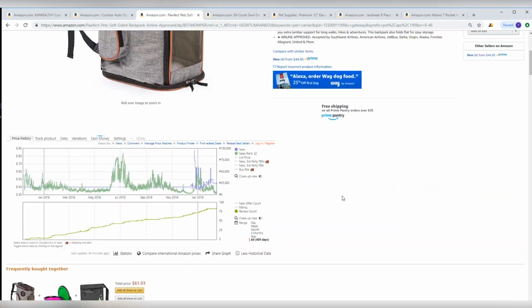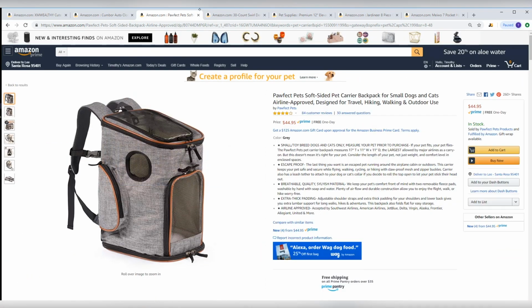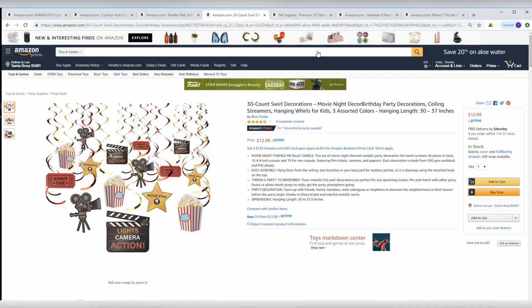Same pictures as in his listing. I could catch this guy. All right, that's what I'm saying to myself. Next one, we're looking at this one, 30 count decorations.